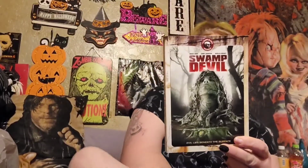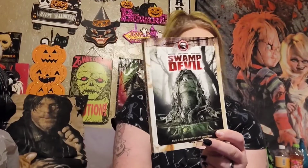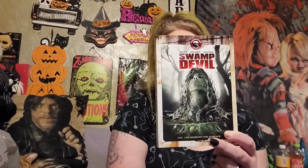And then from the Maneater series, I found Swamp Devil, which I already own, so I really couldn't get excited about it. But I love the fact that this one actually has the slipcover, because I love these Maneater series ones very much. And just the slipcover, that's just beautiful.